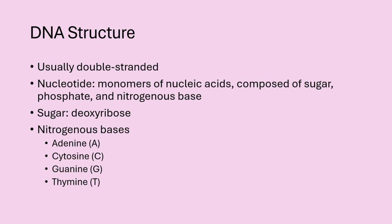The sugar is going to be deoxyribose. These nitrogenous bases get their name because they have nitrogen, and they're ring structures. There are 4 of them: adenine, cytosine, guanine, and thymine. Just by tradition, they are always abbreviated with the first letter, and it is always capitalized.